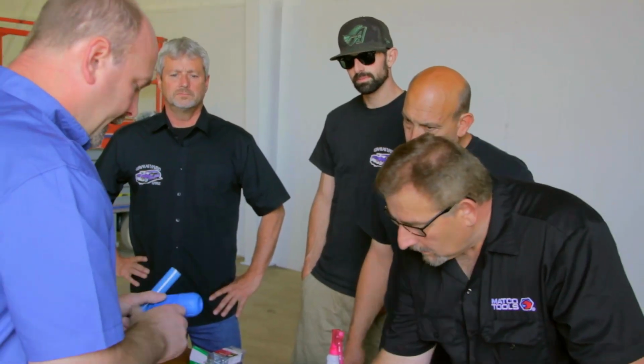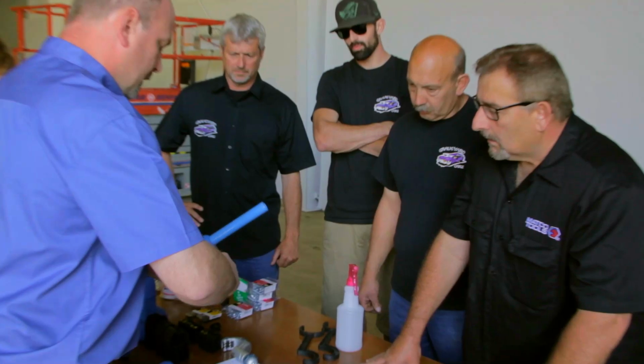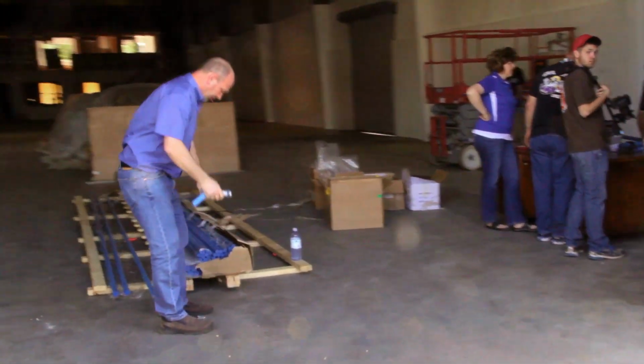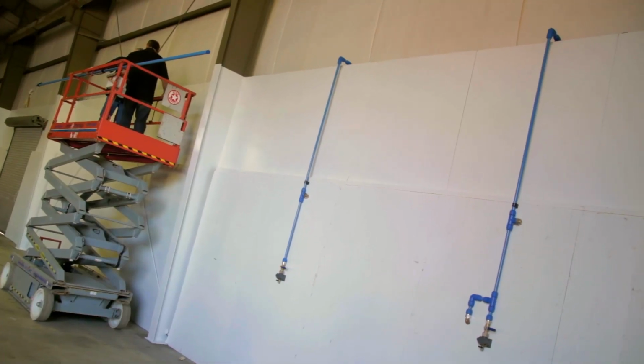Basically, you cut the pipe to length, chamfer it, insert it into the fitting, make sure it's bottomed out all the way, hand tight. Okay. And then we use the spanner wrench to fully tighten. What used to be in shops is that you would have to use copper, which has gotten very, very expensive, or black pipe, which requires some skill with threading. One of the first things that Andy told me when I talked to him on the phone was how simple the system is to install.